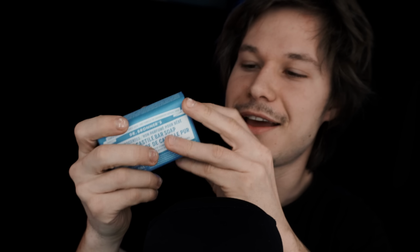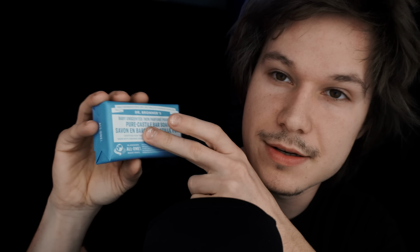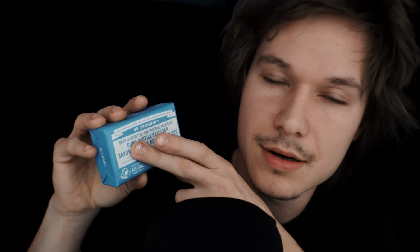Essentially, that just means it's a really old school way of making soap. It's supposed to be all natural and all fantastic. Everything wrapped into one. This is the only one I get. It comes in various flavors.